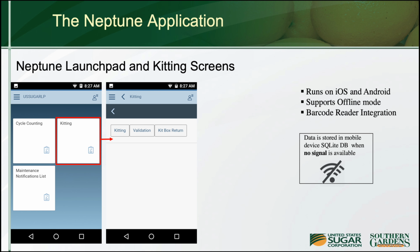Here we'll focus on the kitting process itself, which begins with the user clicking on the main kitting title. The kitting process is broken down into 3 different sub-processes. Kitting, which is used to pick items from the work order and place them in a container to be delivered or picked up by the different users or departments that request those items. The validation process is used to visually validate all the items within the kitted work order, just to make sure that they're all in the box and ready for the end user. And then we have the kit box return, which is a process used by the warehouse team after receiving the kit box back from the department, prior to putting the kit box back into inventory to be used for future work orders.